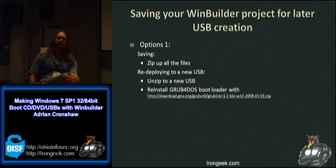Alright, let's say you want to save your Winbuilder projects later. Obviously doing this build process every single time you want to create a new thumb drive would be a pain because it takes a while to run, even on a decent system. So many tools it has to grab. There's a couple ways you can do that.